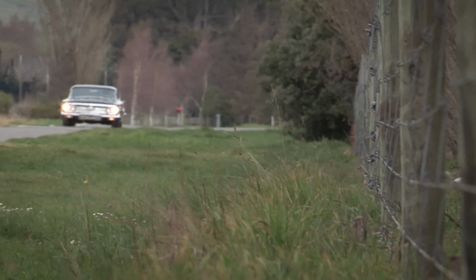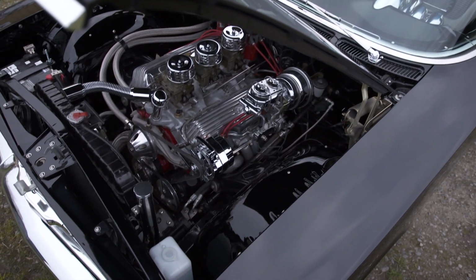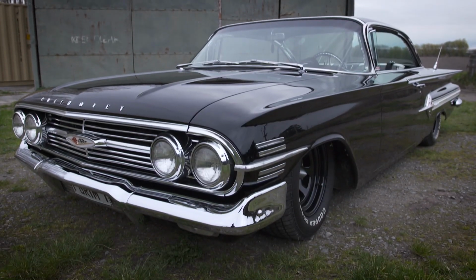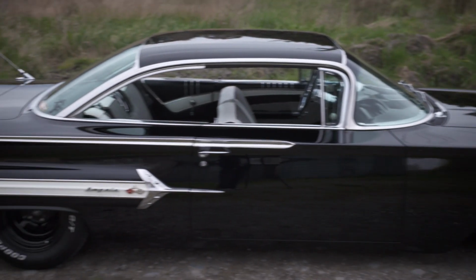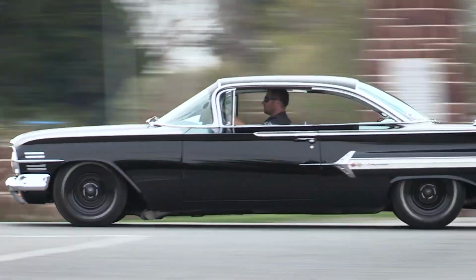When I found the car, I didn't realise what the motor was. I'd never really seen one before. So I rang the old man and said, it's got this random engine and I'll take some photos and send them to you. And he was like, that's a 348. That's a car that you really want to get because they are pretty rare. They made the motor from 58 to 60, late 61, and then they went to the 409. Pretty special to find a factory 348 black car, you know, they are pretty rare.